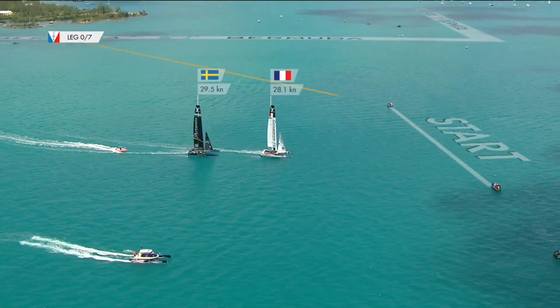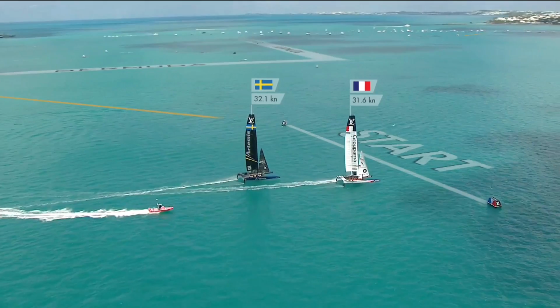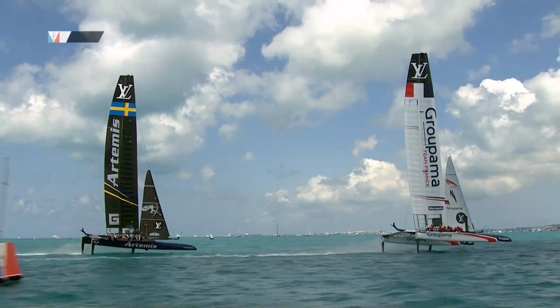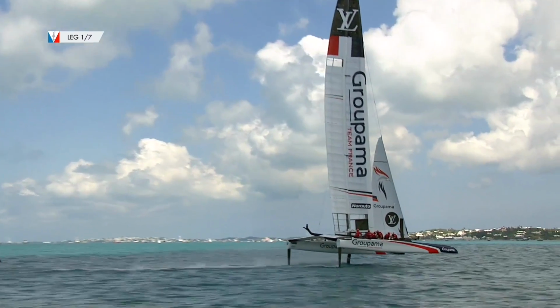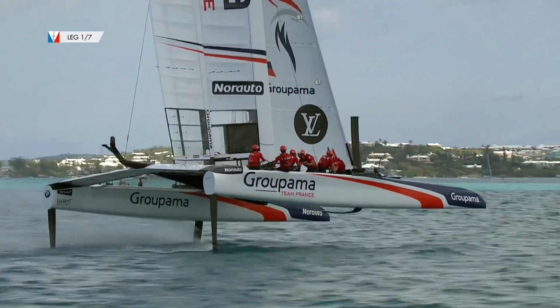So a canny start from the French, just maneuvering their way into position as they hit the start line in front, and the Swedes have a little bit of catching up to do. Nathan Outeridge perhaps outwitted at the outset, and they are flying across wind, reaching for mark number 1. Very, very solid job by Frank Hamas and his team right there.